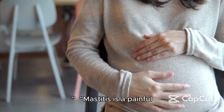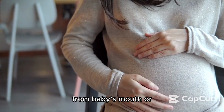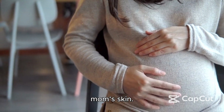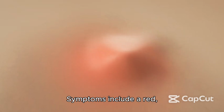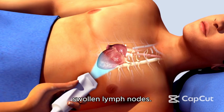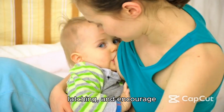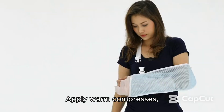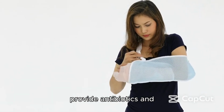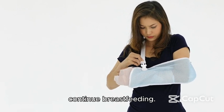Act fast. Mastitis is a painful infection in the breast, typically caused by staph from baby's mouth or mom's skin. Symptoms include a red, wedge-shaped area on one breast, pain, fever, and swollen lymph nodes. Teach good hygiene, correct latching, and encourage breastfeeding to keep milk flowing. Apply warm compresses, provide antibiotics and pain relief, and reassure moms that it's safe to continue breastfeeding.